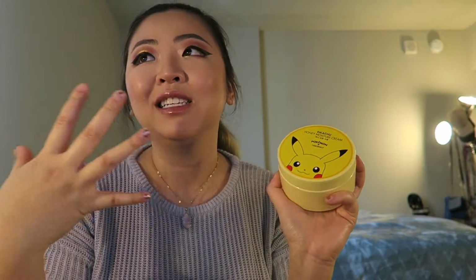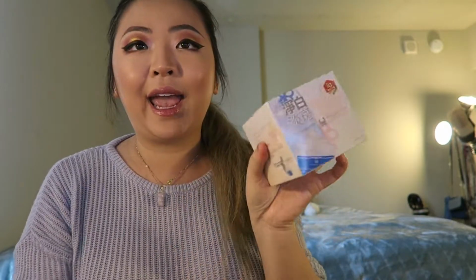There is a bit of a layer, a protective moisture layer that I can feel physically on my hands, but that is very common with all gel formula types of moisturizers, especially ones from Asia. So that's what I got. Moving on. The next thing I got was Annie's Way.